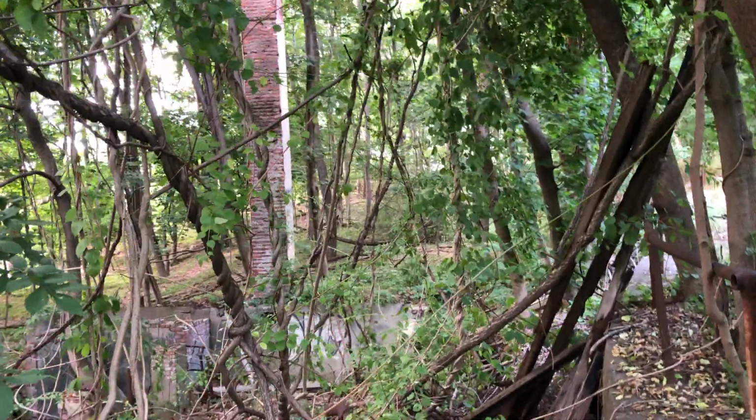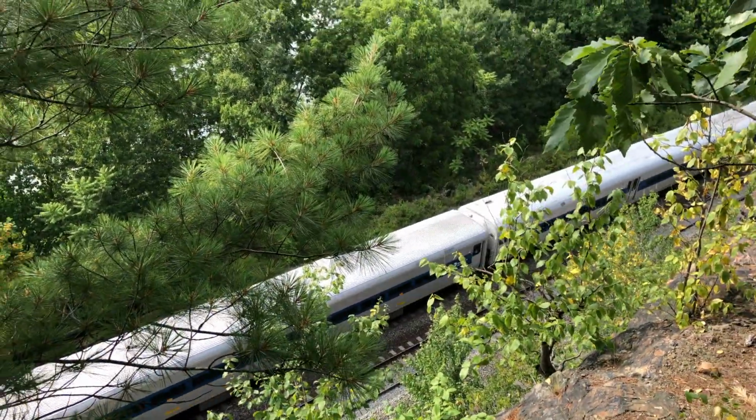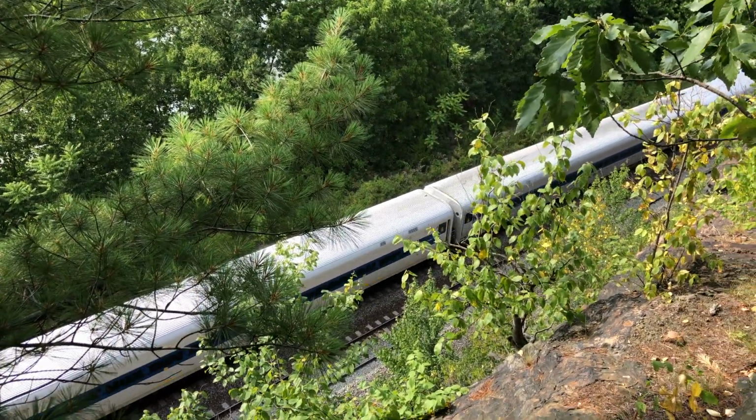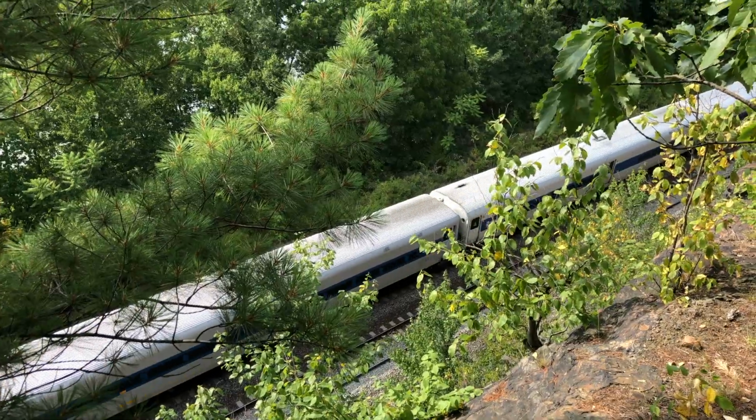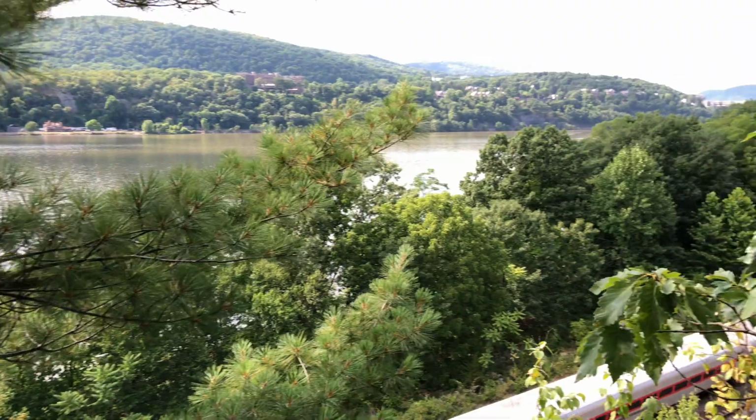And this chimney here is fascinating. This one overlooks the MTA train, Metro North, and the Hudson. Beautiful views of the Hudson.